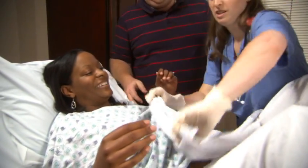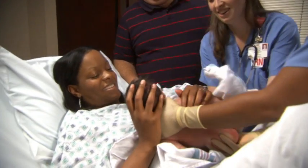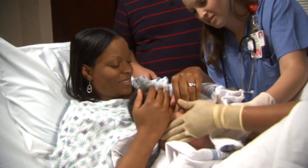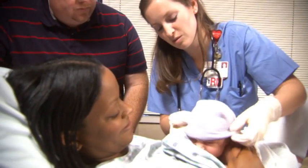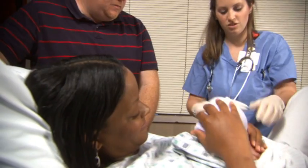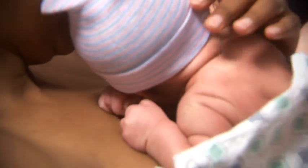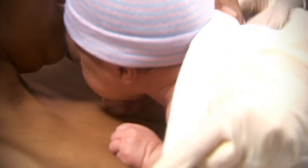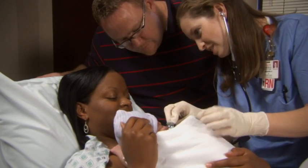How does Kangaroo Care happen? Right after your baby is born, a warm blanket will be placed on your belly and your baby will be placed on the blanket. The nurse will dry him thoroughly and put a cap and a diaper on him. Then your baby will be turned over so that you and your baby are skin to skin, or belly to belly, and both of you will be covered with warm blankets. As much as possible, all care needed for you and your baby will be done while you are in Kangaroo Care.